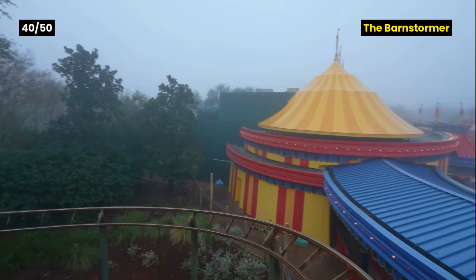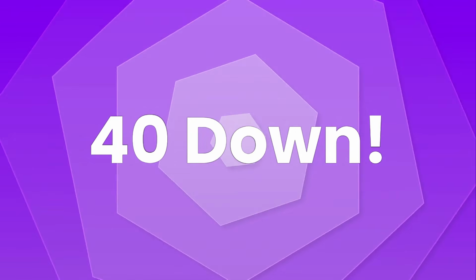The Barnstormer in Magic Kingdom, a short junior coaster that's quick, punchy, and perfect for a little thrill boost. 40 down. This is the home stretch.